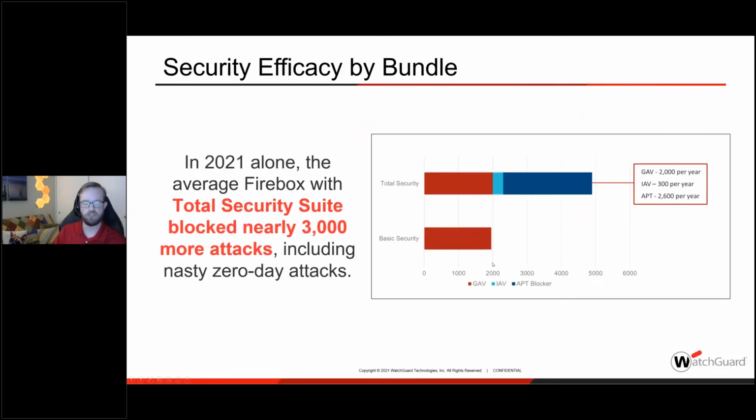And I mentioned some of the more advanced security services like cloud sandboxing, things like this. But all of these advanced services, these advanced layers that we've added on top of the Firebox, have a significant impact on the efficacy of the platform. And there's real value to be had here, right? So you can see that when you add in things like our IntelligentAV, our APT Blocker, our GAV, thousands more attacks are actually blocked when you add those sophisticated advanced detection capabilities. And I'll talk a little bit about why that's the case based on some of the feed data we've seen from some of these Fireboxes in the next couple of slides here.